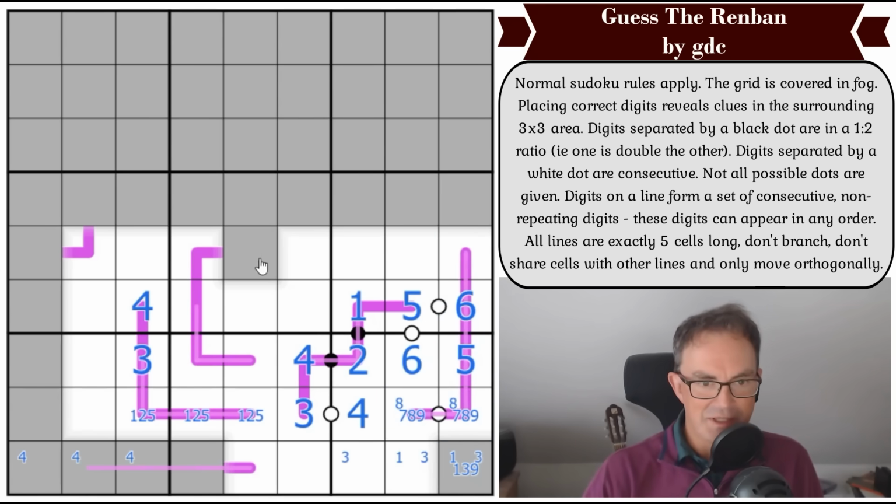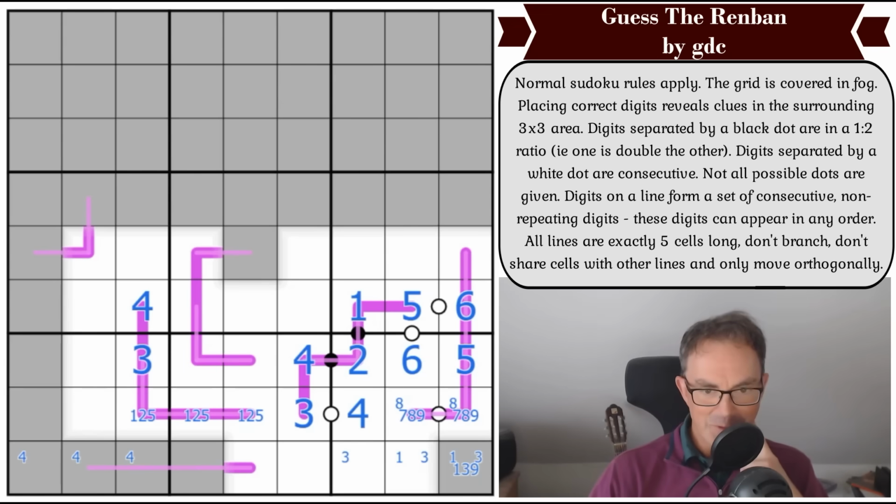I don't know, but look, we can extend our line here. We've got a new line that's emerged in the fog here. What else can we do? I'm sure there's more we can do with this, because we've suddenly... Well, we know this line can't have 1 on it, actually. So the 1 in row 7 has to be over here. So this square's not a 1.